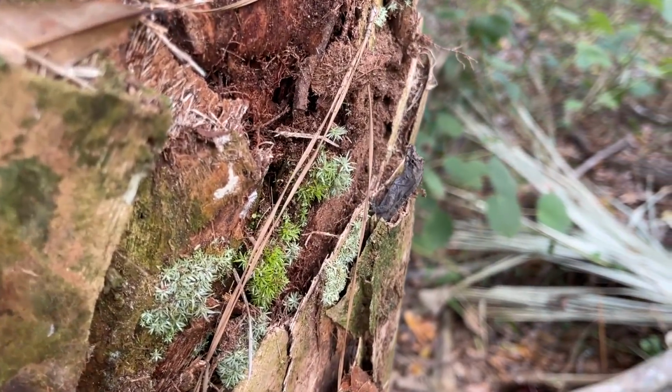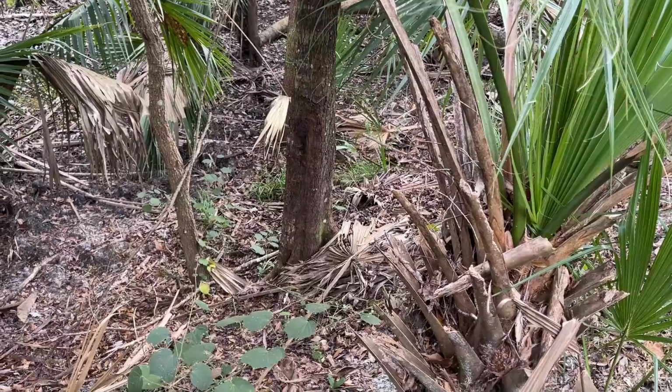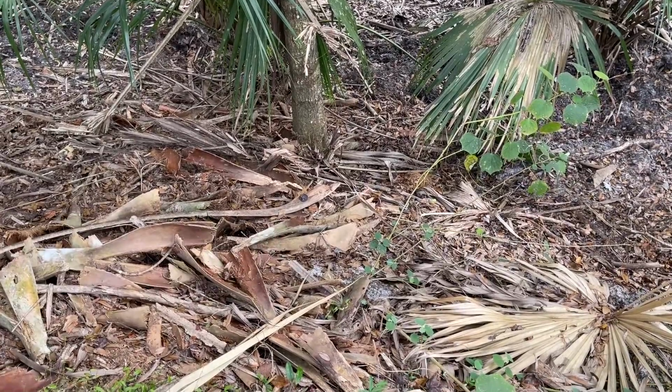What are you doing, buddy? Hanging out of a hole in this tree. Brown anole number 10 million for the day. And there is another pygmy, just a little blip on a palm frond down there.